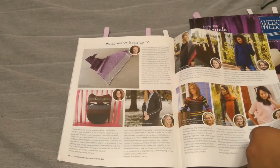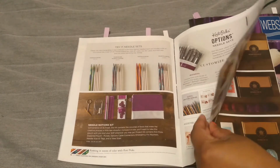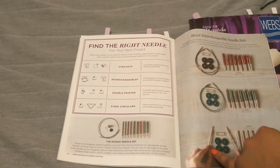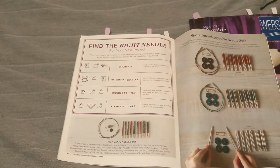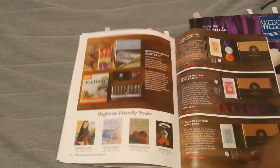Make my own pillows. More needles. Still don't know about investing in some interchangeables. I mean, I like them, but the fact that I have so many different projects going, sometimes I have multiples using the same needle size, same cord size. It could be a little hectic, I think. But as much as I've spent on fixed circulars by now, I probably could have bought at least one interchangeable set. I don't know.